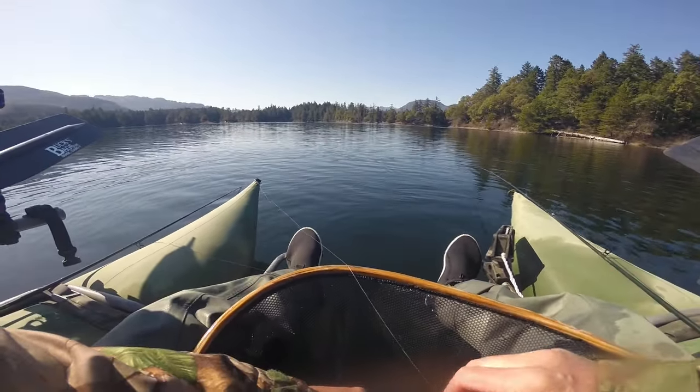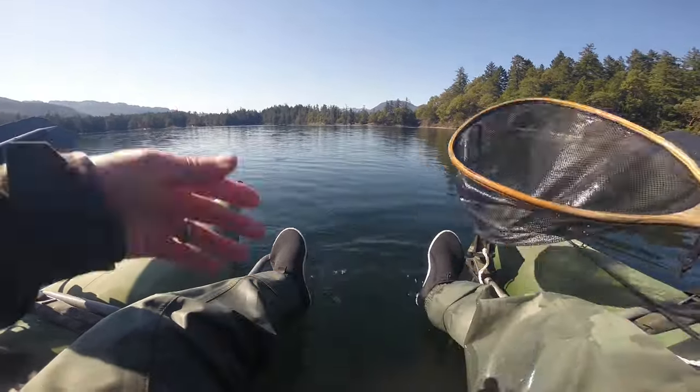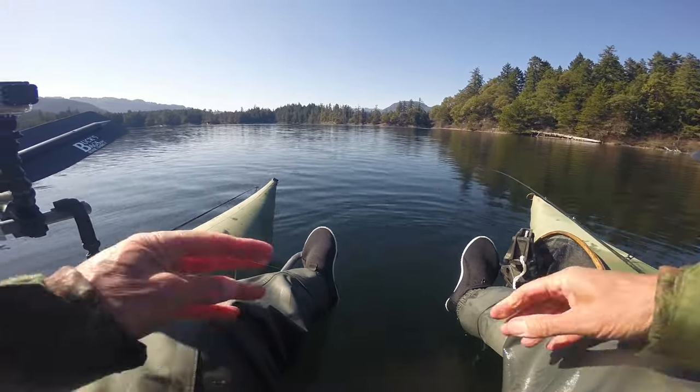Guys are suckers for this fly today. Oh, there you go. Awkward release, but a release nonetheless. Didn't want to squeeze him.